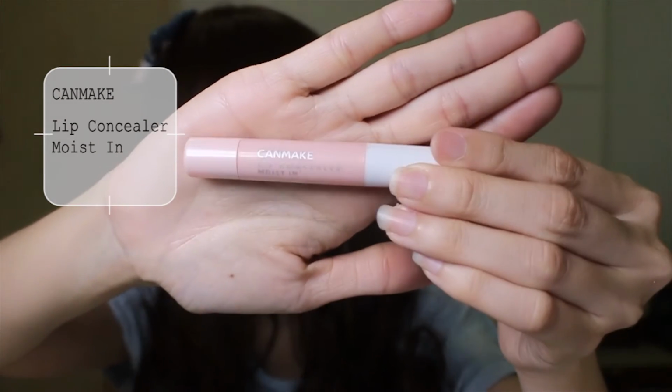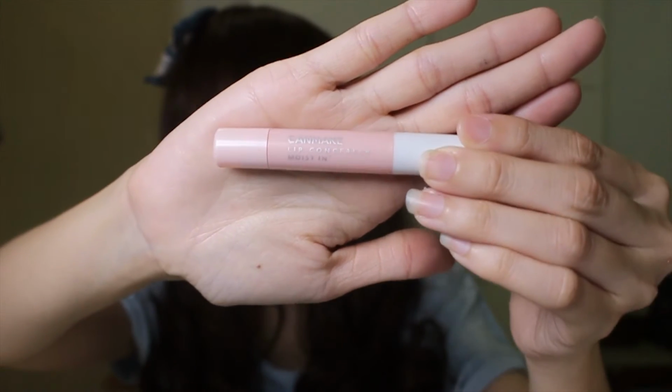So this is the CANMAKE lip concealer, Moist In. So I like the fact that it is pretty moisturizing, but at the same time, I don't feel like it's concealing very much. Can you see? Can you even tell that it's concealing? It is really quite moisturizing, but the concealing power is not strong.